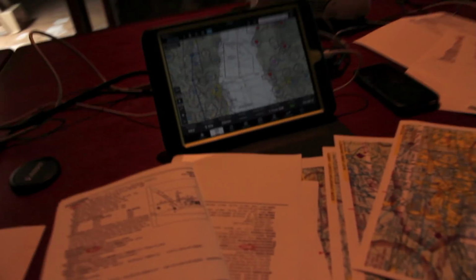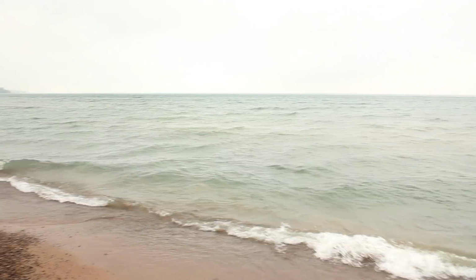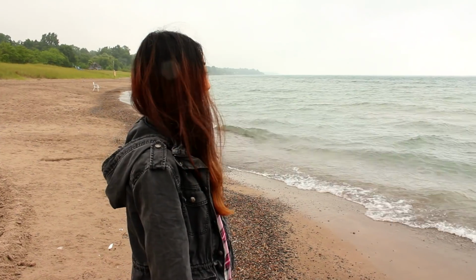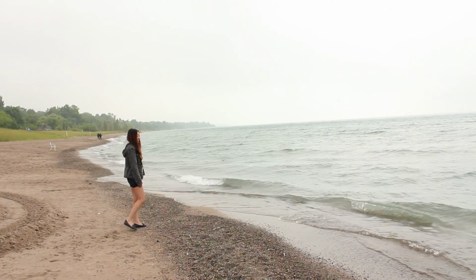In favorable conditions, this whole trip could have been done in a few hours, but that definitely wasn't going to happen today. So we decided to scrub the flight, and Zan and I made the best of being stranded in Kincardine for another day. It was windy and rainy, but at least it wasn't too cold.